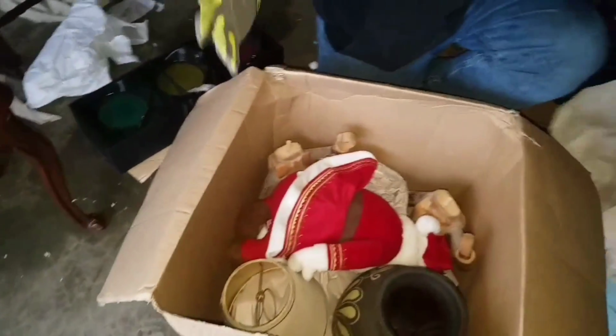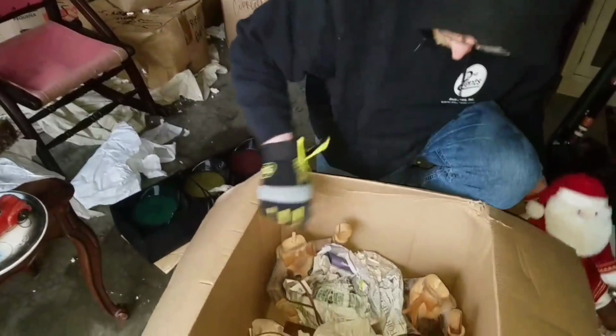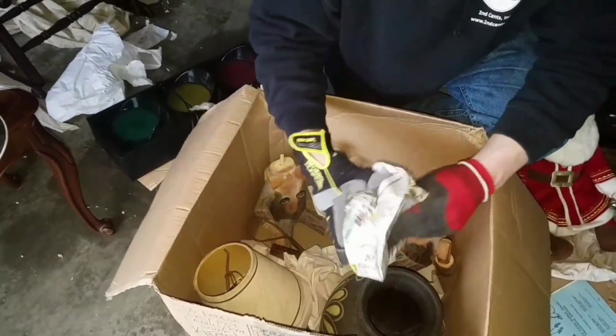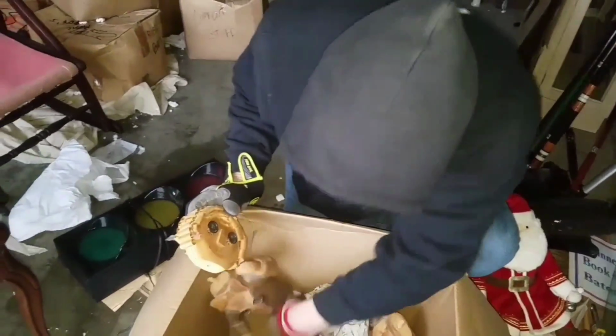And man, this gets me excited because who knows what else we're going to find in here. Ho, ho, ho, Santa Claus, he's bringing me toys, boys and girls. Yes, he is. Oh, wow. I don't know, I'm getting excited here. I'm trying to figure out what these are. Oh, take a look. Okay.